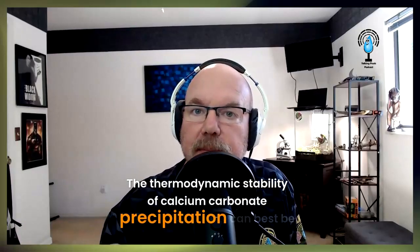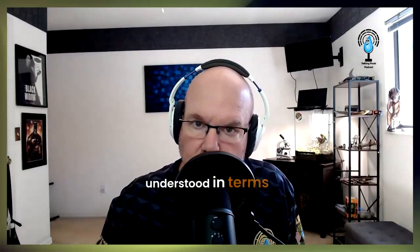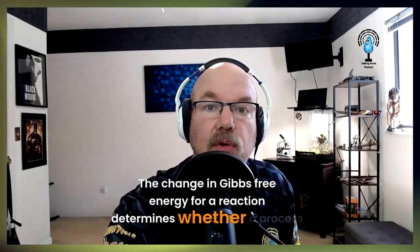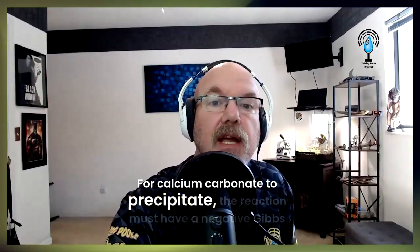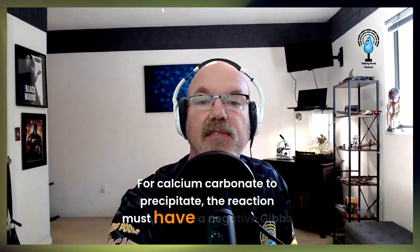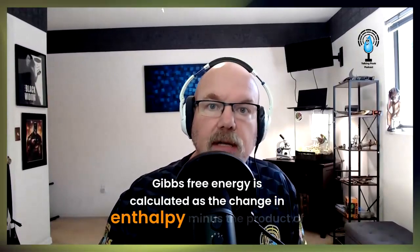The thermodynamic stability of calcium carbonate precipitation can best be understood in terms of Gibbs free energy. The change in Gibbs free energy for a reaction determines whether a process is spontaneous, or whether scale will form naturally. For calcium carbonate to precipitate, the reaction must have a negative Gibbs free energy. Gibbs free energy is calculated as the change in enthalpy minus the product of temperature and the change in entropy.